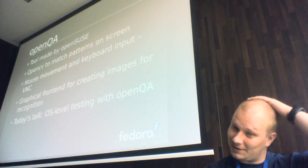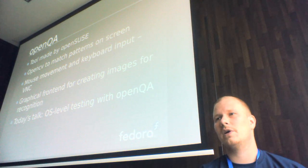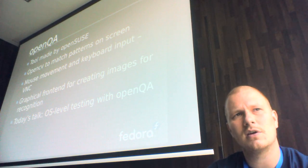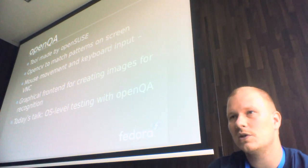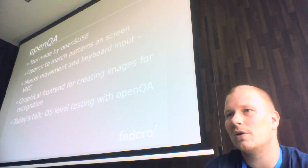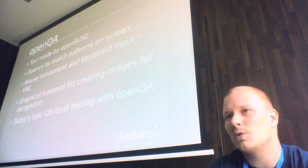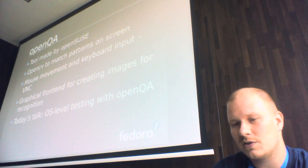Josef Skladank and Jan Sedlák came with the idea of trying to run something which could automate those tests. OpenSUSE, which I think also uses Anaconda for installation, had a tool which was used to test installation, so they tried to run it on Fedora. They said, okay, let's try it. This week we will work on running this on Fedora, and if it works, we can use it. If not, let's find something else. And it works, and it works quite well.